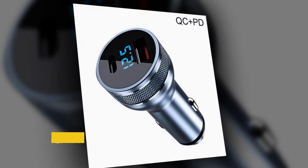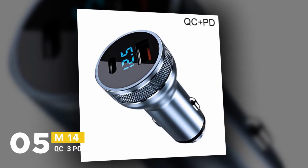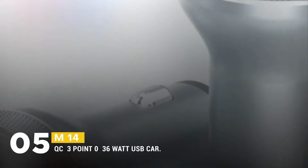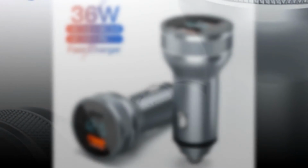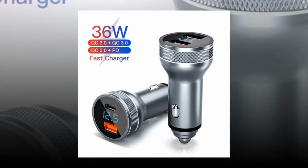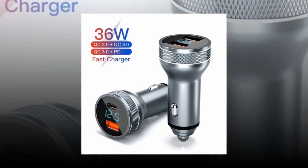And at number 5, the best USB car charger is the M14 QC 3.0 36 W USB car charger. It carries a 12 to 24 volt wide voltage input. It has compatibility with various mobile phones, tablets, recorders, MP3, GPS navigation, etc.